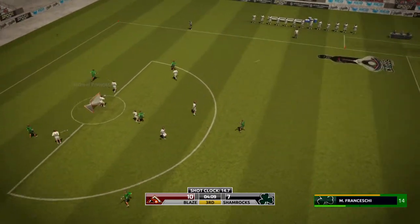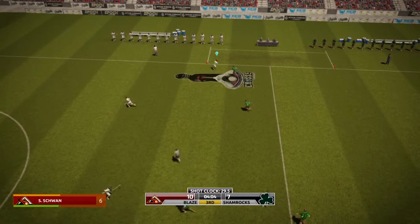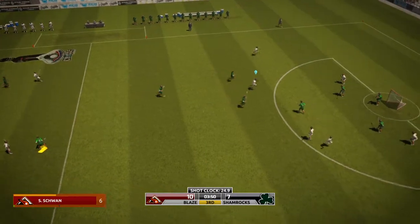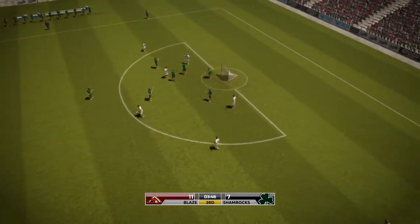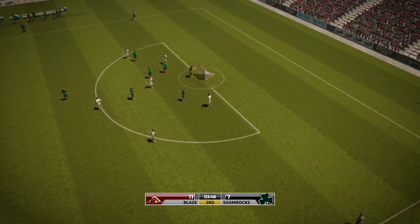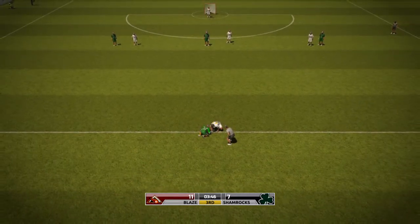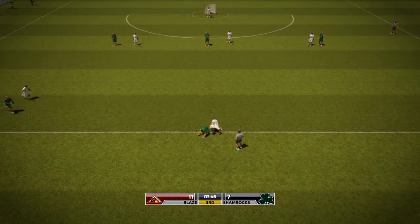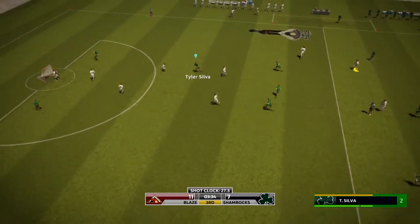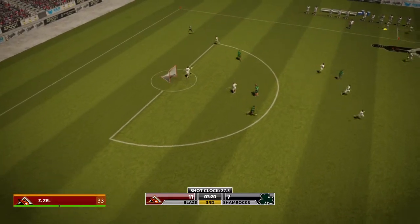Franceschi. Pass not on target, and the ball goes to the ground. Looks to bury. Buries it. Here we go now for the reset. Connolly gets in first, and the home team have the advantage. Kenny Berry. Zell catches that one as easy as you like.